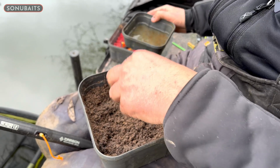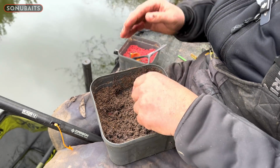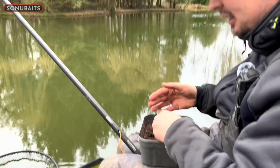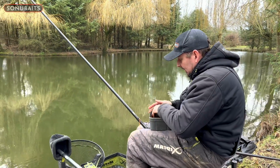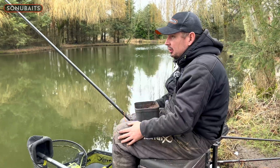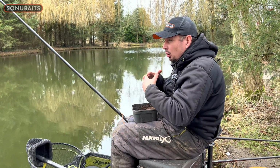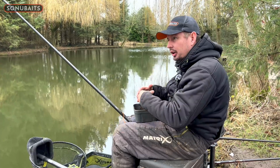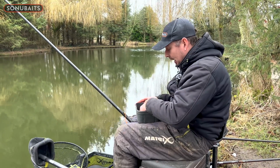And a telltale sign that you do need to add water and play about with your groundbait is if you start getting liners, foul hooked fish, missing a lot of bites. So when you do mix this F1 Dark up at the start, make sure, some people just over wet it straight away, but you can't take the water out. You can always add the water, but you can't take it out. So that's what I do.